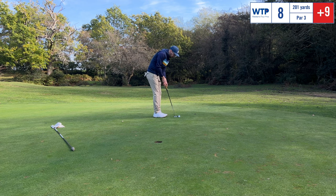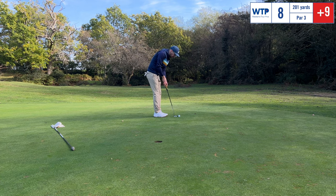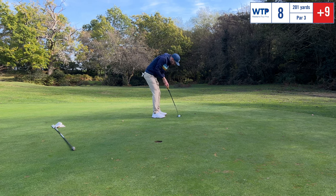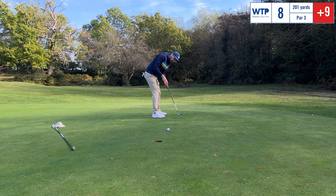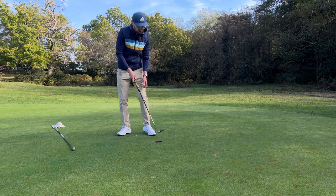It's a slight uphill putt now, but this green, as the chip rolled past, it just kept going. I still don't feel like I can be aggressive with this up the hill, though, because they're so quick. Oh, I've not hit it. So scared after what's happened on all the other holes.